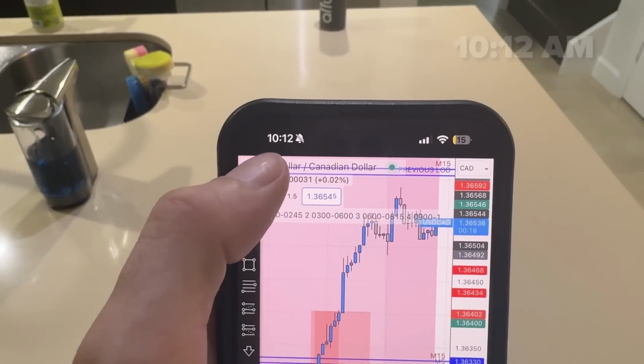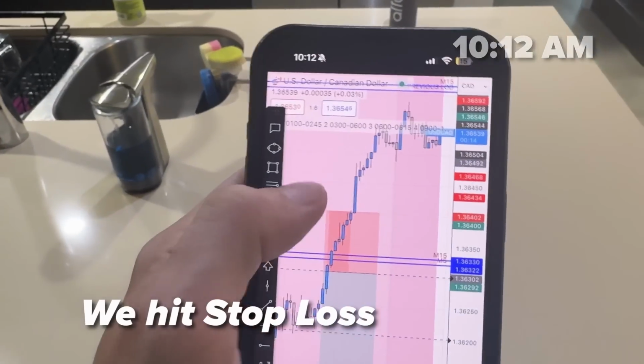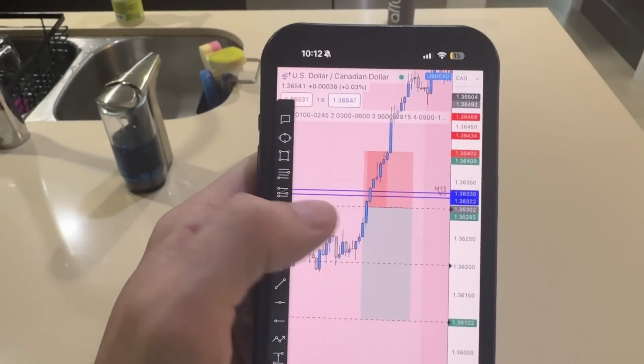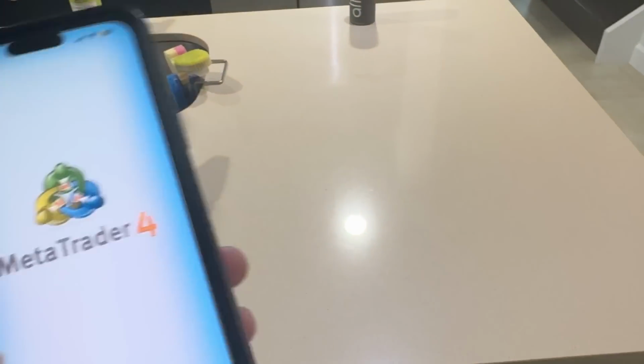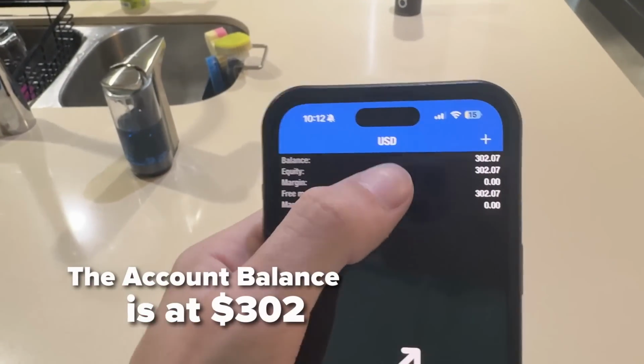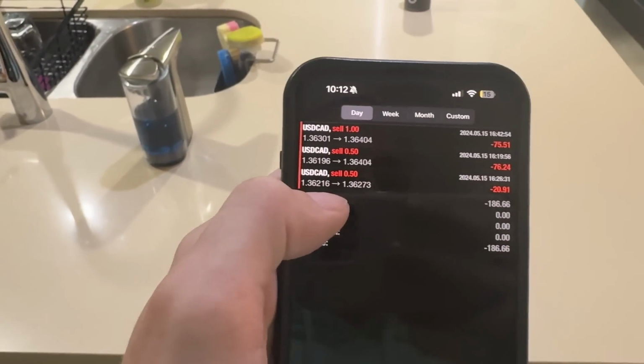All right, guys, so it's currently 10:12 and we're picking up the house, cleaning up, and we hit stop loss. It's completely fine, guys. We just got to come back tomorrow. We still have Thursday and Friday to make up for the loss. And you can see that now the account is at $300, which is pretty low, but it's not the lowest the account has been. So we lost 186 today.